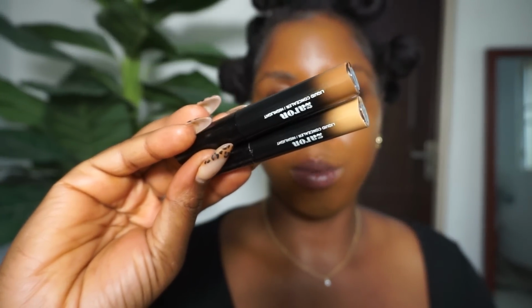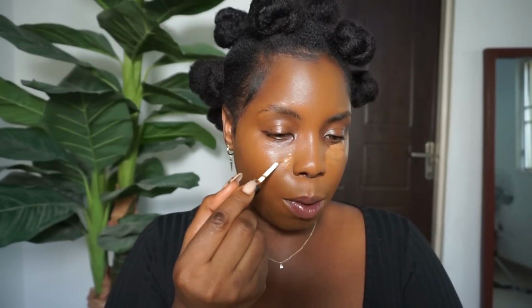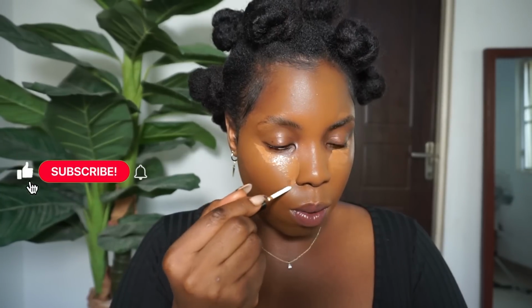These concealers are what I'll be using today from Saron, and they are their liquid concealer highlights. Saron's whole theme is not making you look made up, you look like skin. I've seen them try, even in their eyeshadows, they don't put a whole lot of pigment. So if you're a beginner, you definitely would not be overwhelmed, like when you pick up a black and it is so black that it stains you. If you're a beginner, that can be overwhelming.